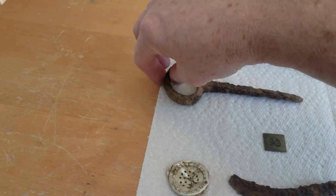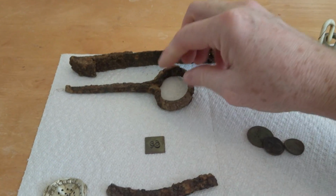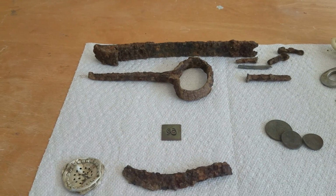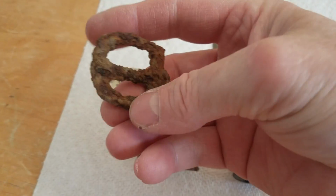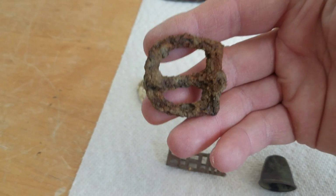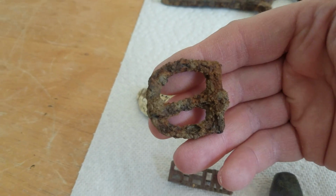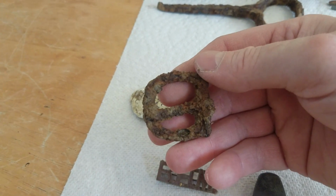I think it might have been a handle of some sort, maybe to an old stove perhaps, or something like that. Not horribly sure. And just continuing down with the iron pieces, I've got this iron buckle that, I mean, you can look at that. That's been down in the ground a long time. That's probably late 1800s, maybe early 1900s at best, but I'm going to guess probably late 1800s.